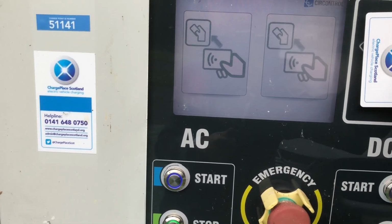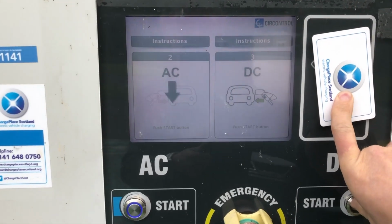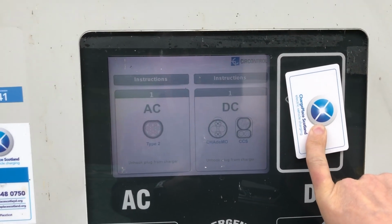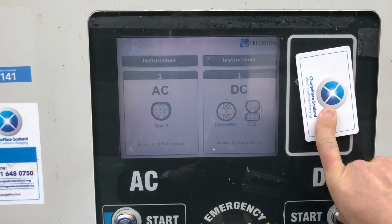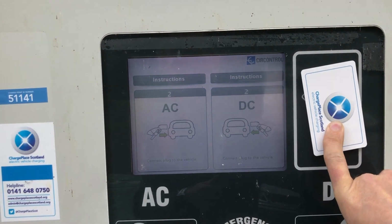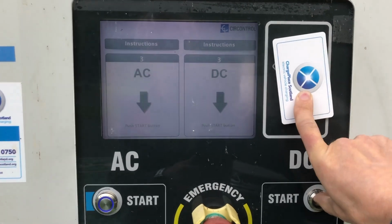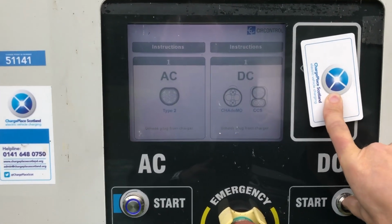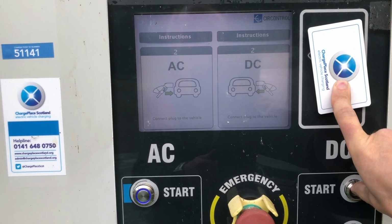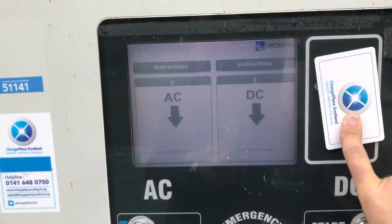Okay, so there's my card. Let me hold the card up and hold the start button down. That sometimes works. See what we're getting now. Anything at all? Nothing at all. I'm pushing the start button for all I'm worth. Not even a flicker. That light is just staying green.